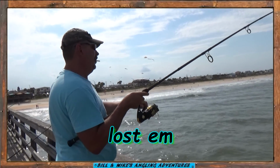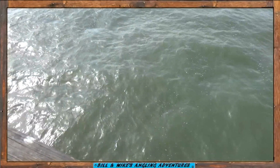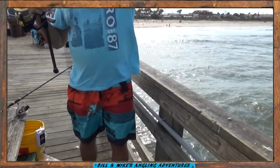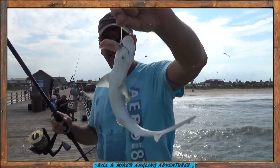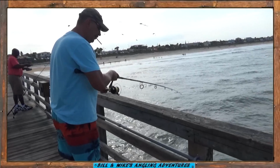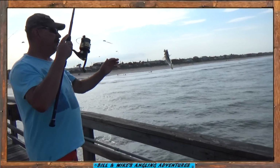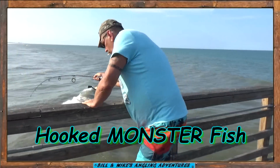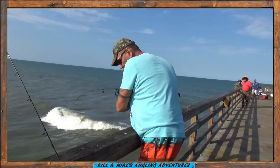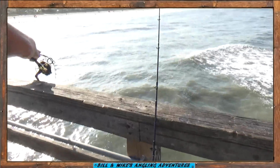This is hard to find fish. Small fish. It's a baby one. Blacktip perk. Little fish. Little whiting. Want me to roll that pole in? Big fish. Big fish, dude.